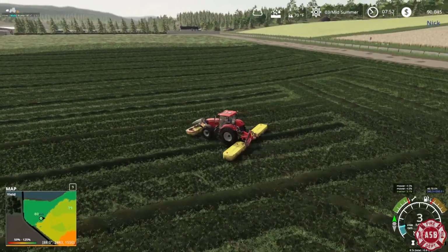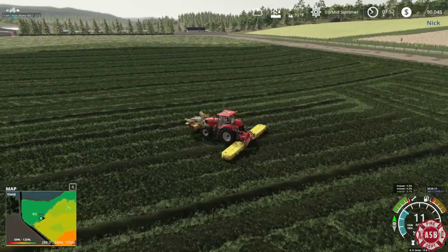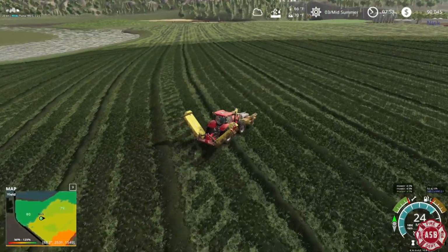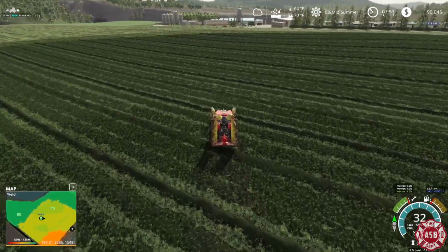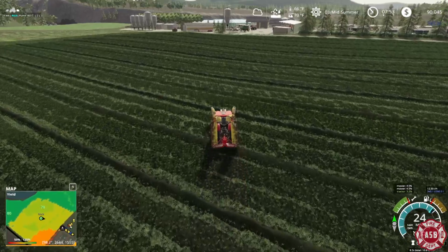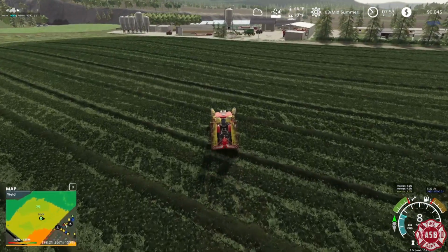Holy cow, guys, that was a big harvest. That is going to be a lot of alfalfa to sell. And I'm just realizing I have to stack all the bales. I might invest in a semi-trailer instead of using the gooseneck like we did for the straw bales last in-game year.